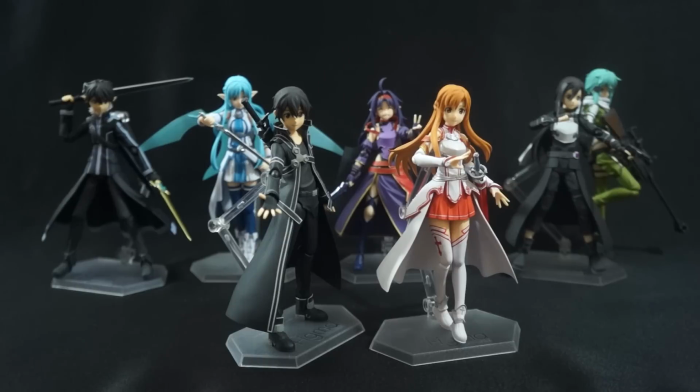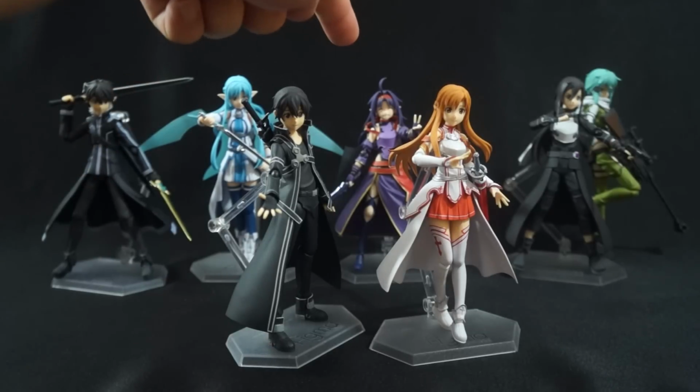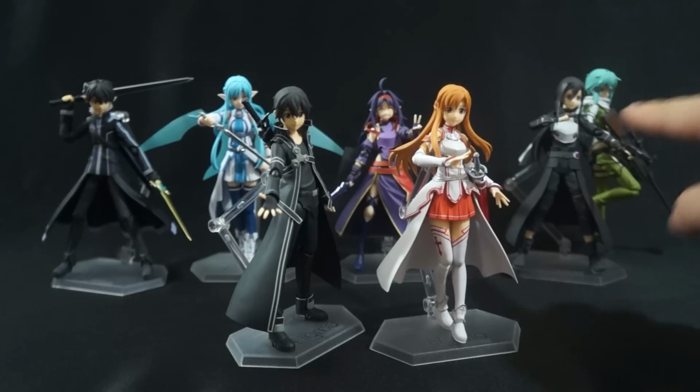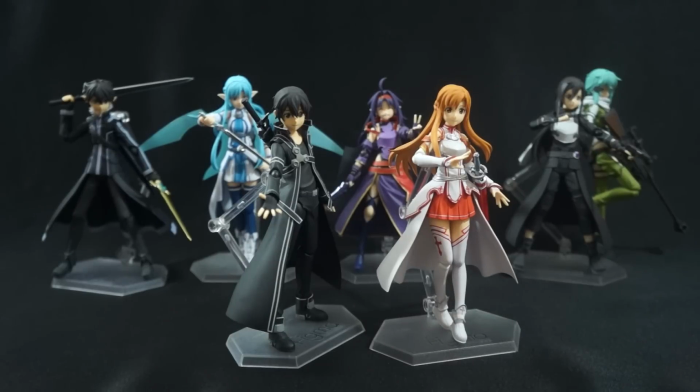Now, these three right in the back here are the newest ones that were released. Kirito, Asuna, and Yuki. The Yuki figure in the back was a con exclusive. She's been at multiple different cons, but it's always been an exclusive. So just note, you're going to have to pay a decent amount for her. Now, these two, Kirito, you should be able to find no problem, but the Shinon, that's another figure that a lot of people liked, and so her price point kind of matches that, so keep that in mind.